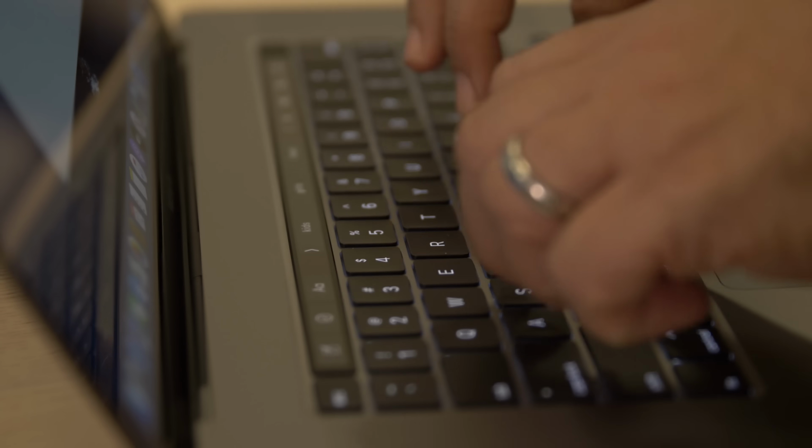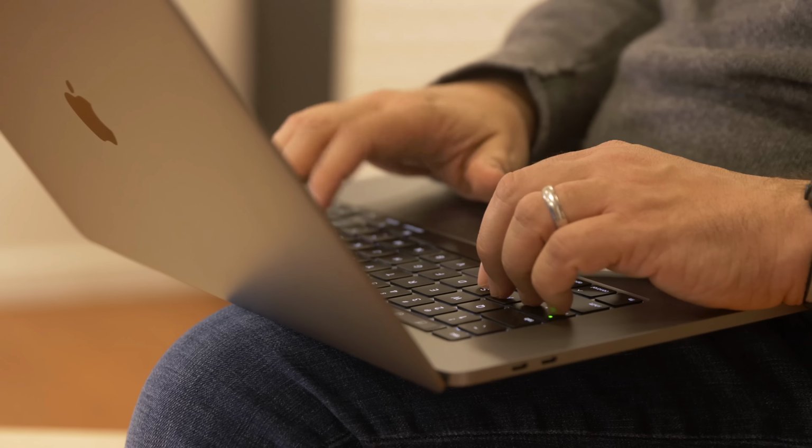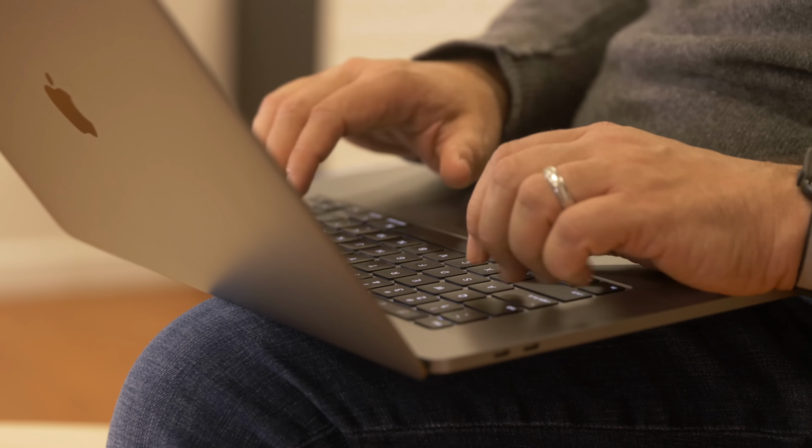And typing with it for just a little bit of time, it's a great keyboard. I can definitely feel there's more travel here. It still feels clicky though, but I feel like the keys are actually moving. It's the keyboard that I wanted on the other MacBooks.